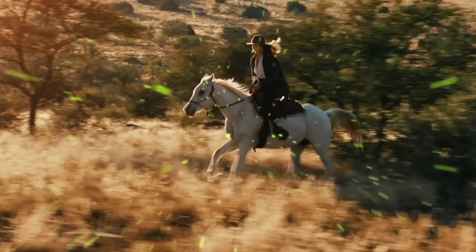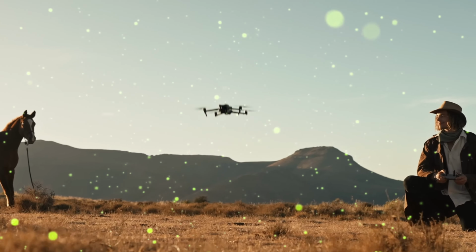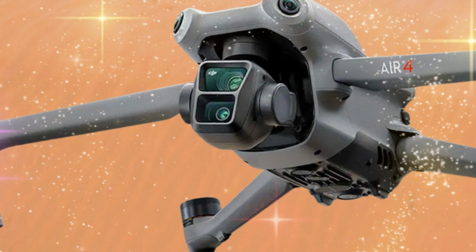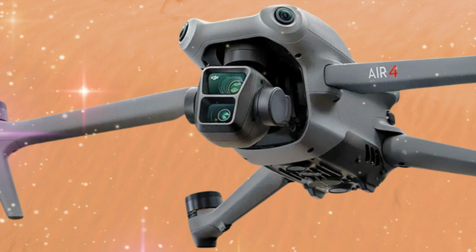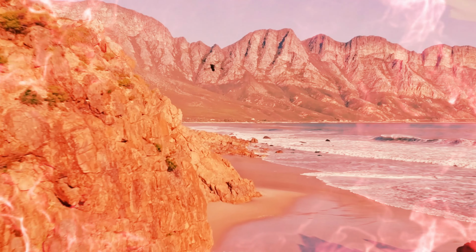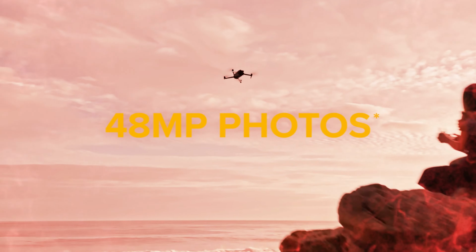And a few surprise features DJI hasn't officially announced. The Air 4 might just redefine the upper mid-range drone segment. Let's break down everything we know, including the confirmed specs, rumored hidden features, release timeline, and why DJI may be underplaying some of its biggest changes in 2025.